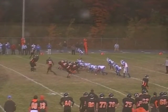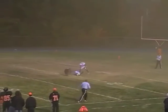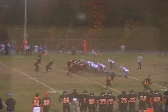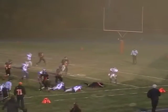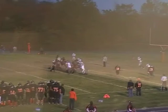Kalar in the shotgun. Gets a snap. Drops back the pass. Quick pass. A snap. Oh, in and out. In the shotgun. Wide receivers, two to the right, one to the left. He'll keep it himself. He's looking to run. Tucks the ball away. Breaks one tackle. Now pushes his way. Kalar, their quarterback, gets a snap.